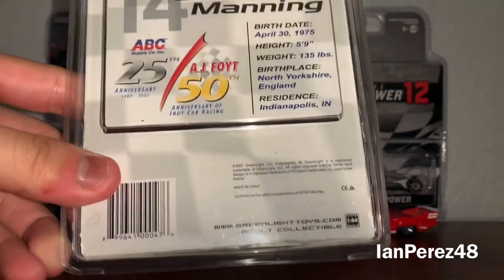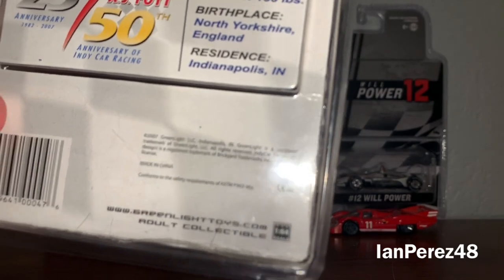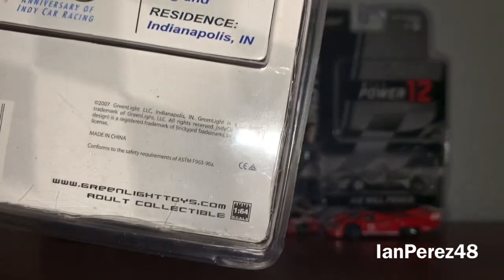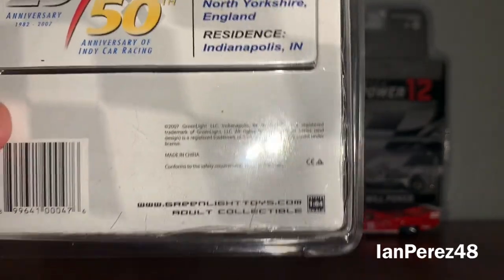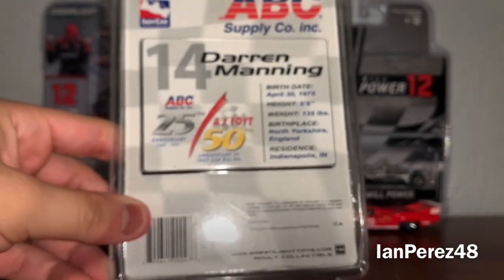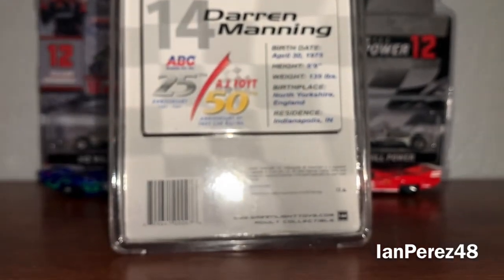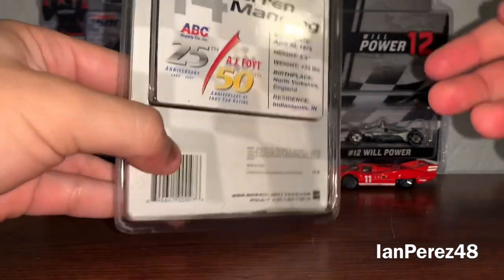You got the barcode. You got the information. Let me get it in focus. Hold on. Yep, this is the information. And an adult collectible. Well, guess what? I can legally own this car because I'm old enough. Anyway, so let's get this car out of its box.